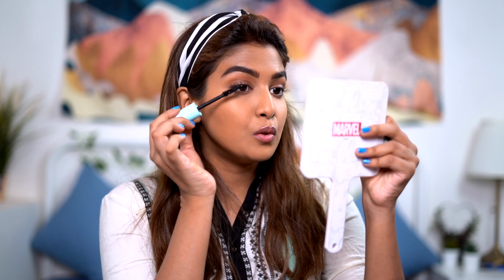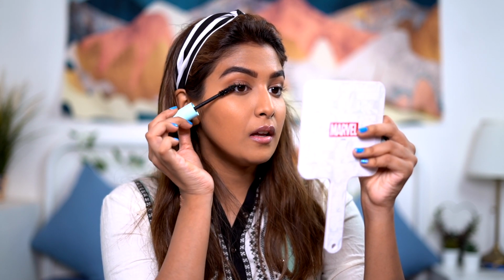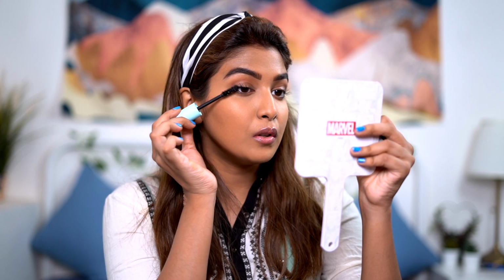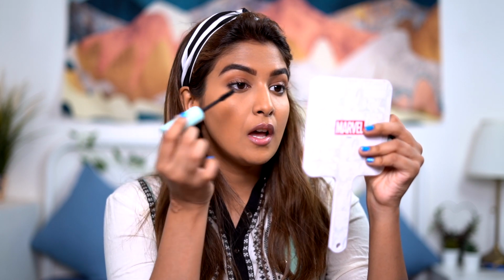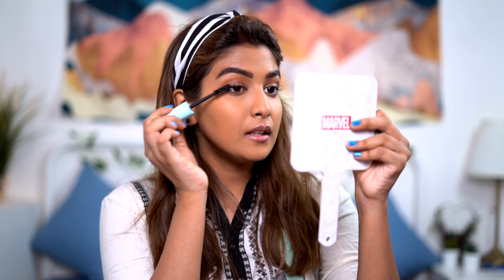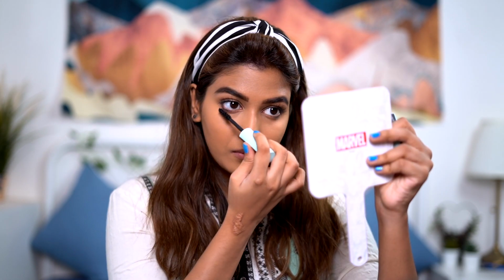So what I like to do is just wiggle it on the outer corners. I'll just mainly focus on the outer corners of my lashes. I won't try to define my lashes on the inner corner because I think this technique would make my lashes look a little bit minky.